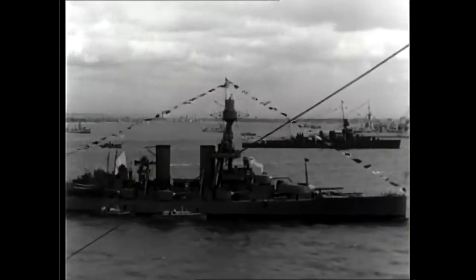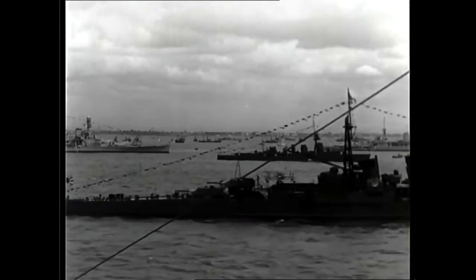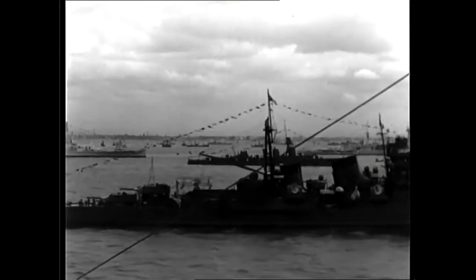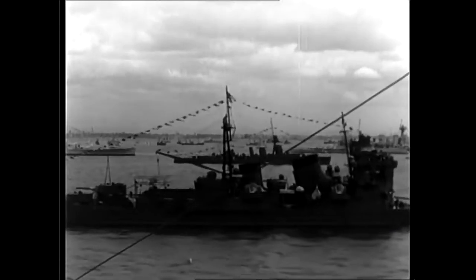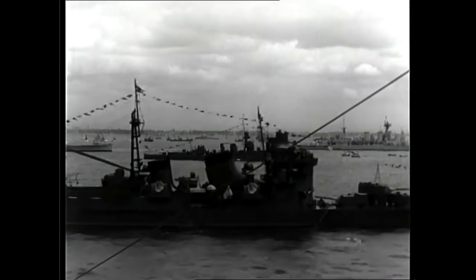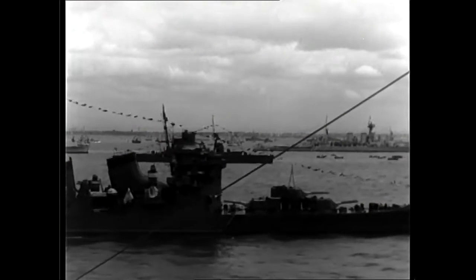The Royal Navy herself had seen severe cutbacks after the First World War. But in 1936, as Hitler widens his sphere of influence in Europe, more orders are placed for warships of every size. At the outbreak of war, the Royal Navy is once again the largest navy in the world.